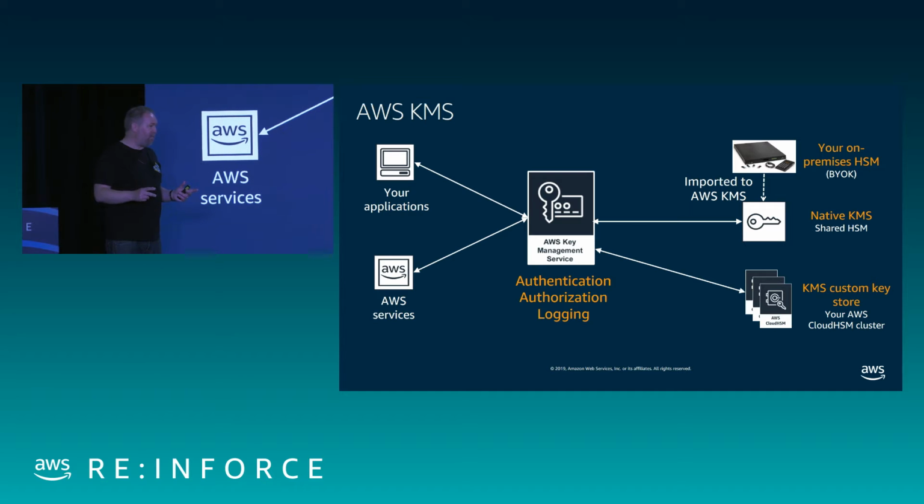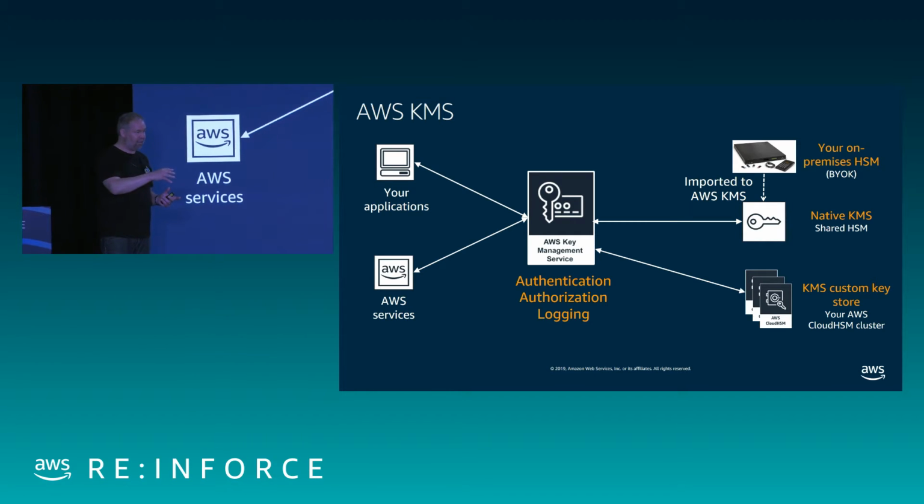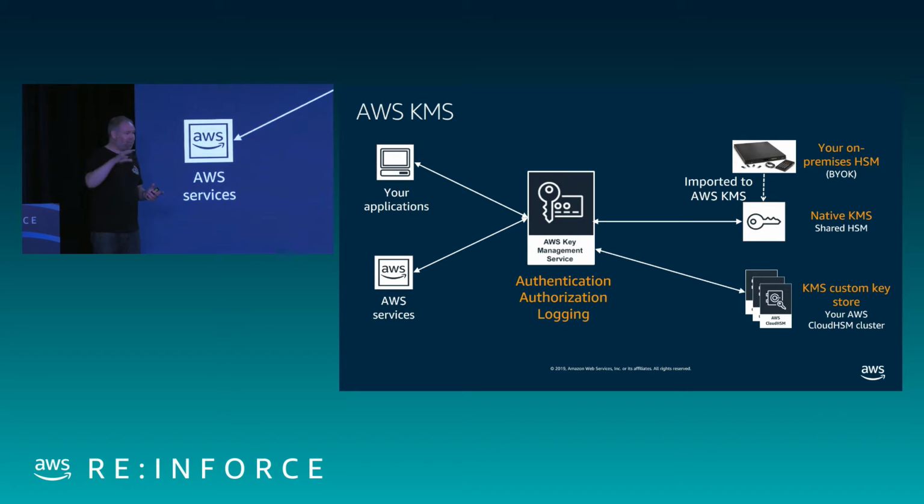You can generate master keys within the KMS service. You can bring your own keys from your on-premise HSMs and upload them into the service. Or, if you have really rigorous FIPS Level 3 requirements, you can back KMS with a CloudHSM that is fully under your control. So KMS is a key manager.